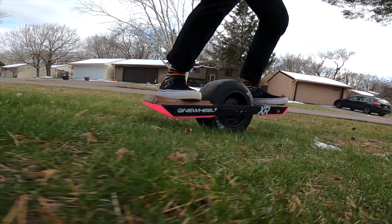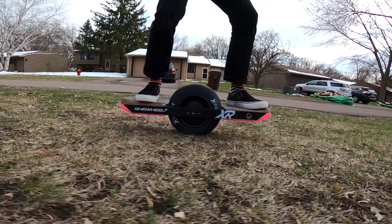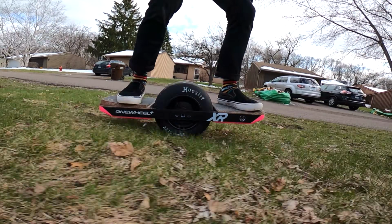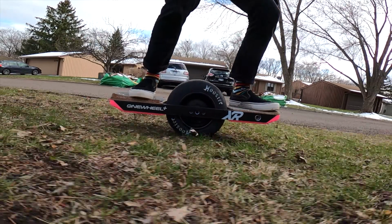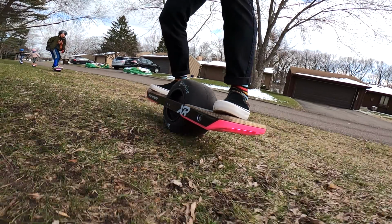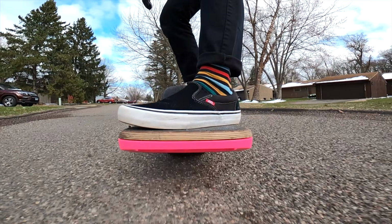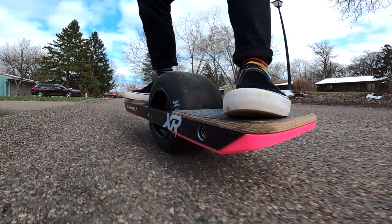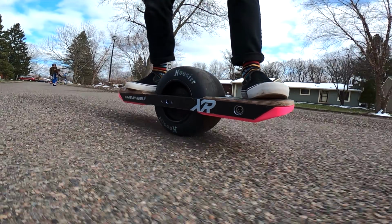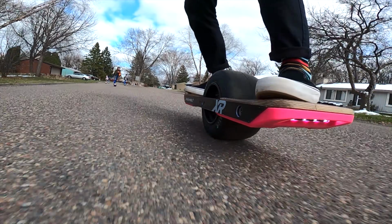Even when we got into the grass here, and mind you, this is freshly melting snow, so the ground's super soft and muddy and slippery, and I'm hammering it here. I'm trying to see what this tire will do, if it will slip, and it didn't. It did very well in off-roading conditions there, less than ideal for a slick. And I'm hauling here, probably doing 18 miles an hour or so.